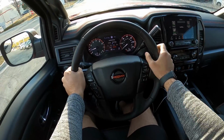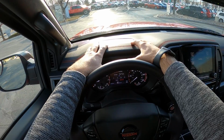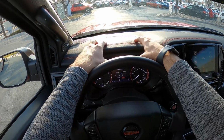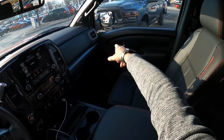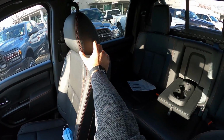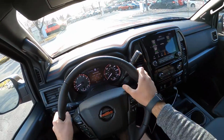Well, let's talk about visibility here in the Pro-4X before we set off. Visibility over the hood's a little bit better because you don't have all the crazy cool venting that the Rebel has. There's your visibility through both the mirrors. They do have blind spot monitoring. And then here's throughout the rest of the rear. The bar in the back does get in the way slightly, but it's really not bad at all.